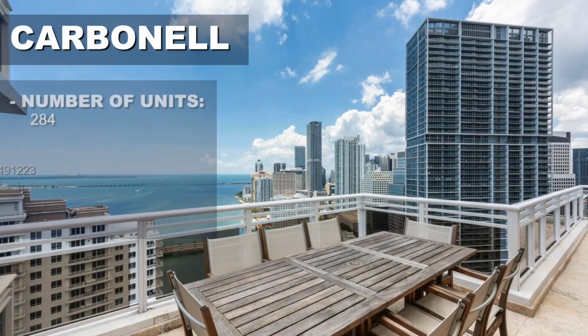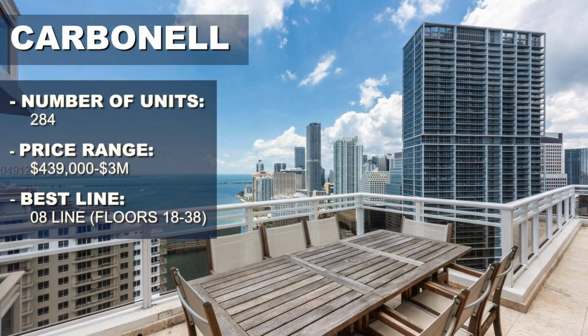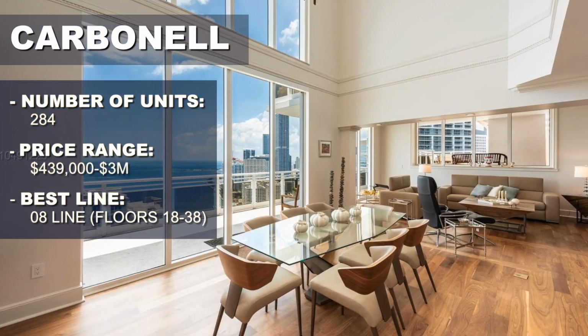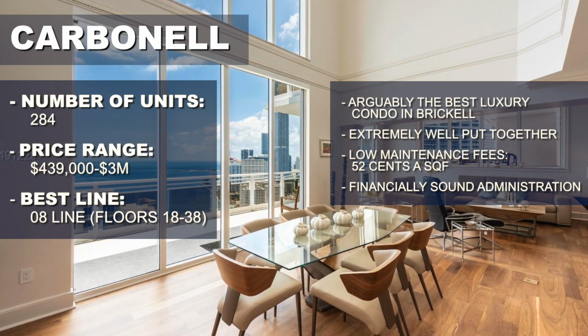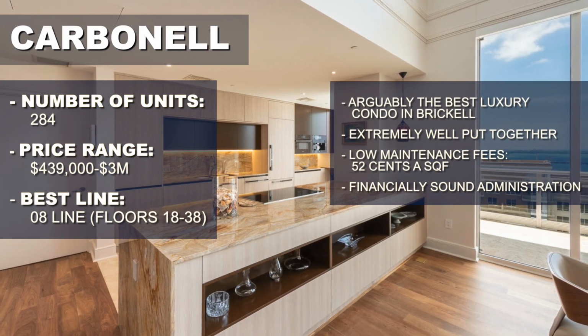So the first one I'm going to talk about is Carbonell. Carbonell is arguably the best luxury condo in Brickell, and sales actually reflect it. When we look at sales within 2018, if you look at units that have sold over $1 million, we've got penthouses in Carbonell which I sold, and you've got some lower floor units. Why is it really the best?